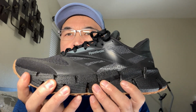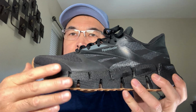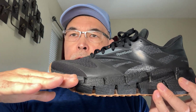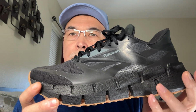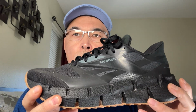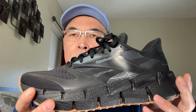So I wanted to give you that so you can get an idea of the force I'm putting into the midsole of the shoe when I'm running, walking, or doing a HIIT or high intensity type of workout. So if you're lighter weight than me, significantly lighter weight than me, the midsole may feel different.